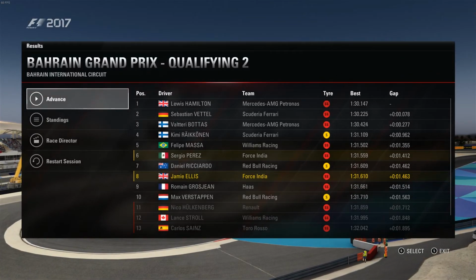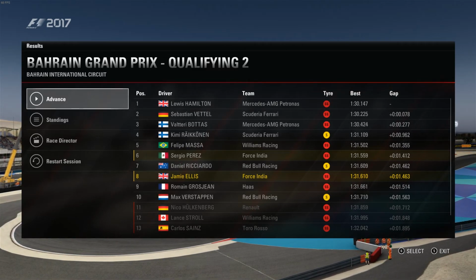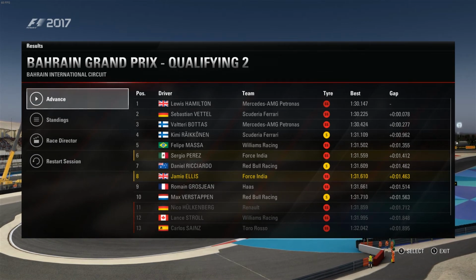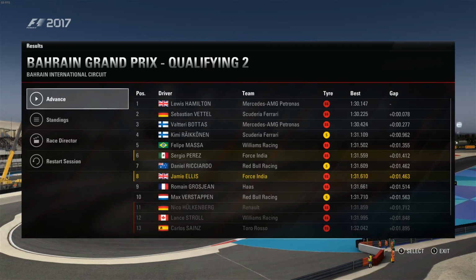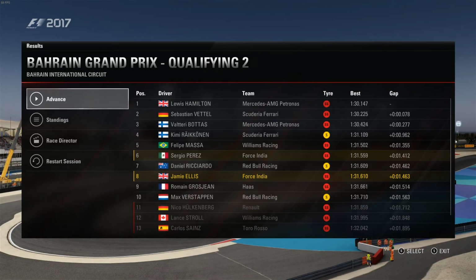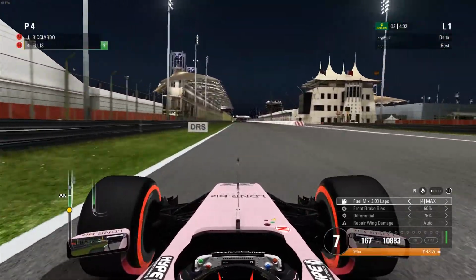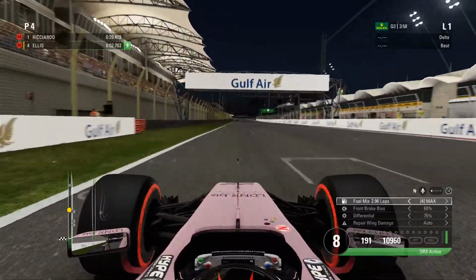So Sergio Perez still a little bit quicker than us, only by about 0.05 of a second though. So it's going to be very close for Q3. But we've got a good chance of staying ahead of Grosjean, would be the aim, and try and get ahead of Massa. The 2 Red Bulls qualifying on the soft tyres in Q2. So hopefully we should see some improvement there. But as always, I'm going to let you see the sights and sounds of our final run in Q3.